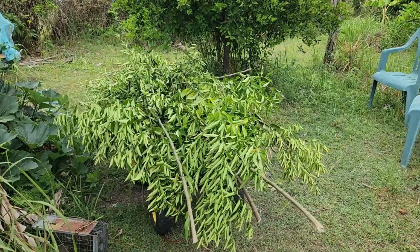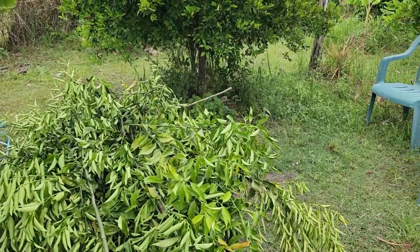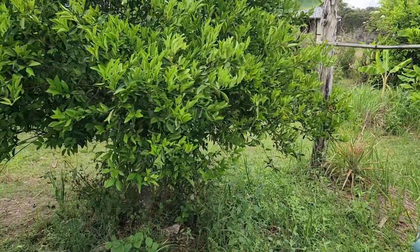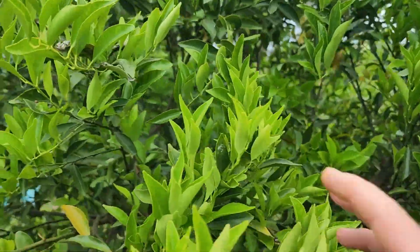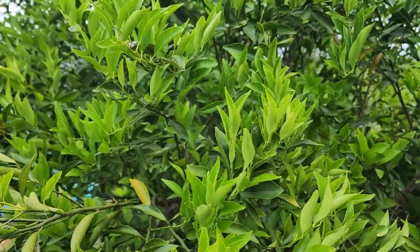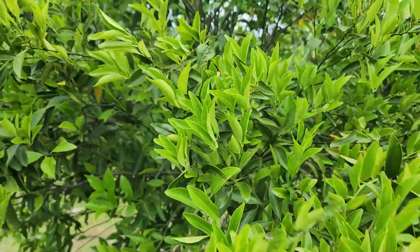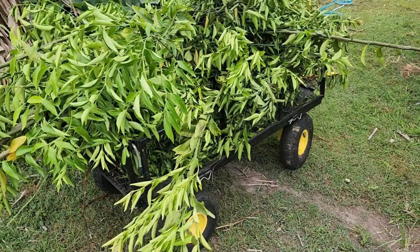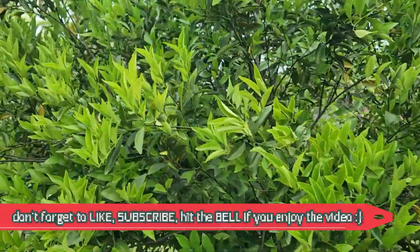Yesterday I started to prune my mandarin tree, because it was crazy. It was so dense, and this is not good for the tree. It needs to have some airflow. I'm still not finished, but look at it, a full cart here, and I'm still not finished.